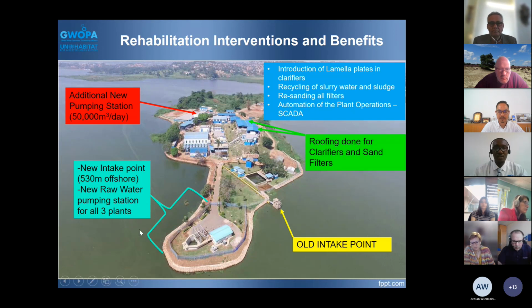Then, of course, this intake was done for all the 3 treatment plants. I just have to mention that. It was not only for one plant, it is done for even the other two plants. So it was a common intake for the three, yet they had different smaller intakes which were a bit closer to the showers.